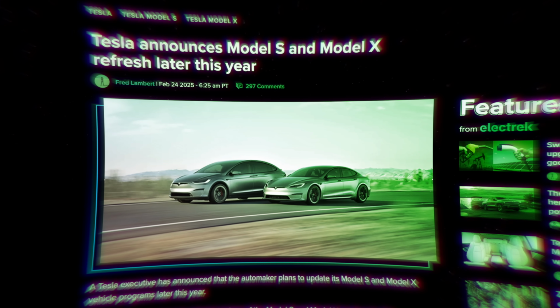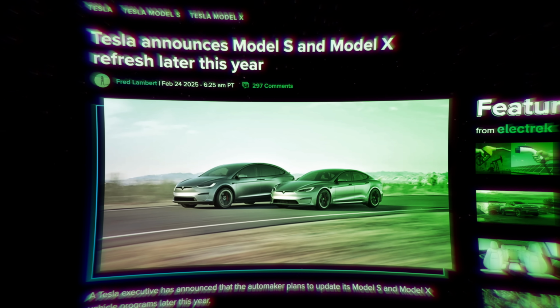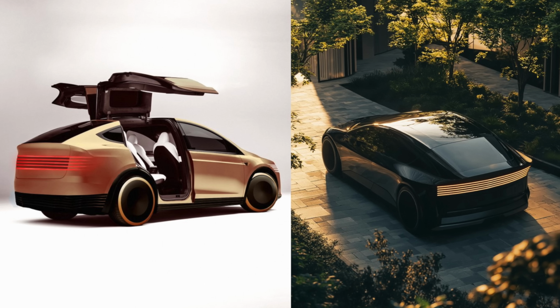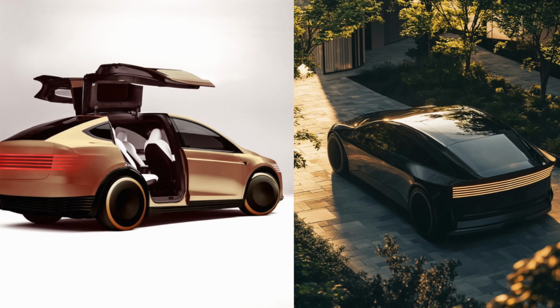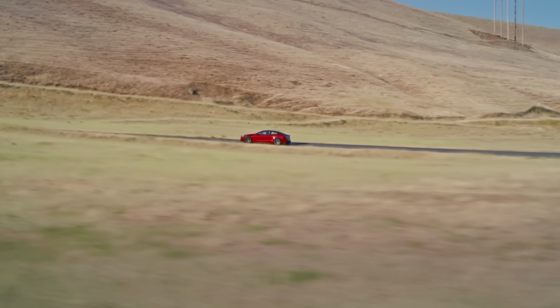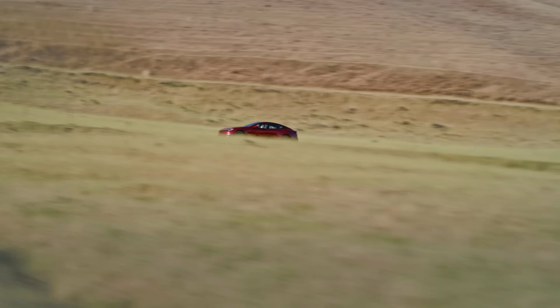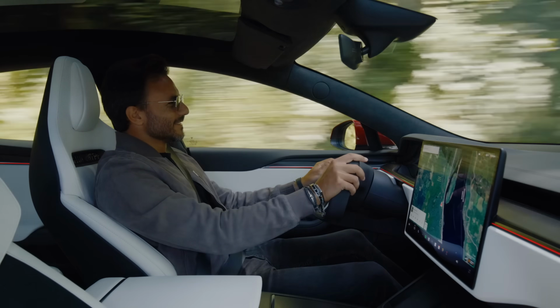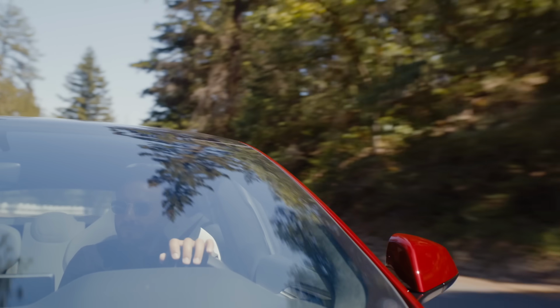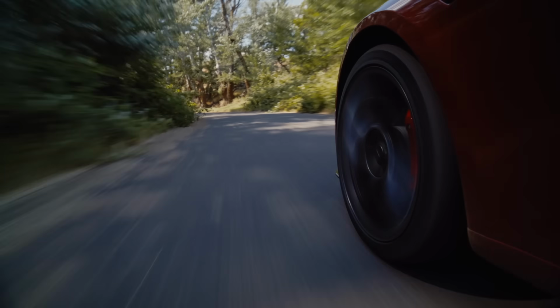But then we heard that Tesla was listening and things were going to change, and that later this year, Tesla would be showing love to their not forgotten Model S and Model X. And just a couple of days ago, Tesla kept true to their word. We got the first major refresh to both the Model S and Model X we have seen in years, and it was incredibly disappointing on almost all accounts.